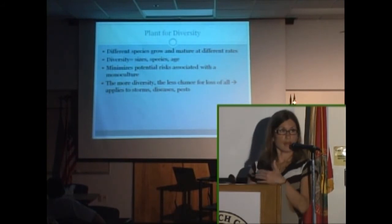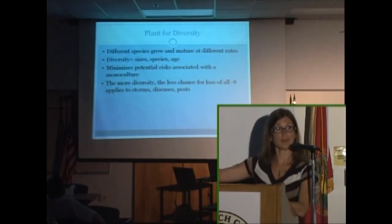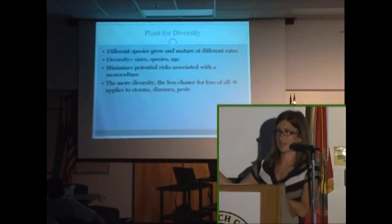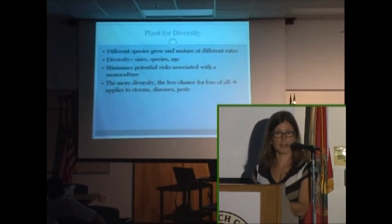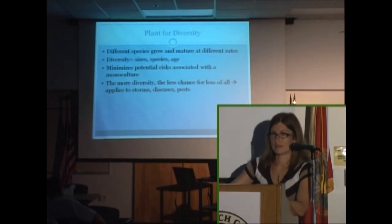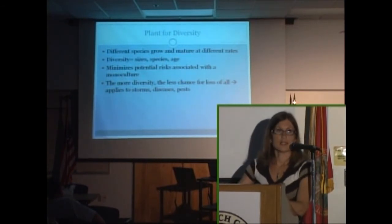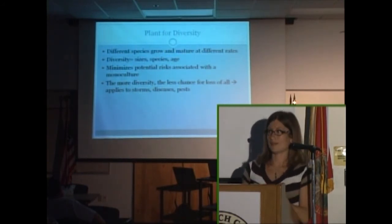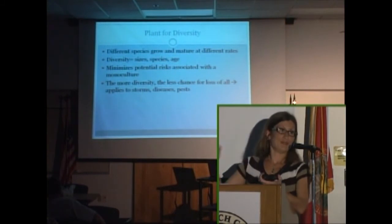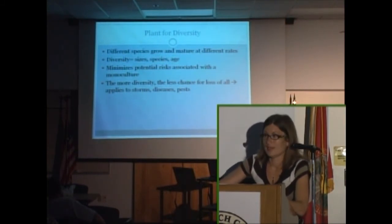If you keep a lot of different ages in the landscape, then the smaller ones will keep growing and the older ones will eventually be phased out for one reason or another. If everything is all the same age, they're likely to come out at about the same time and leave you with very little. So consider planting diverse sizes, all sorts of different species and different ages of plants to keep the diversity. And it minimizes the risks associated with any monoculture.